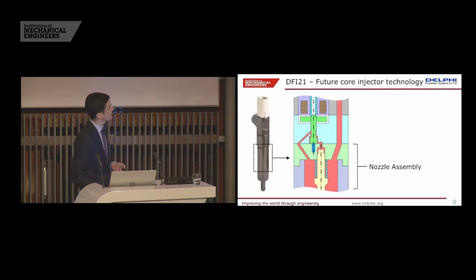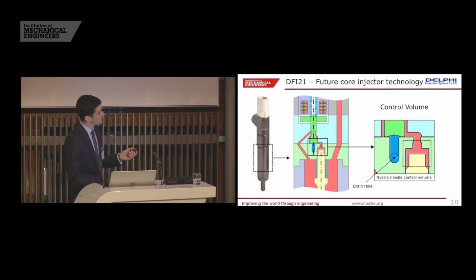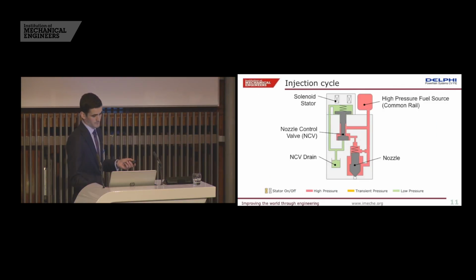The actuator assembly indirectly and hydraulically controls the nozzle assembly. This nozzle assembly consists of a needle operating in a high pressure reservoir. Actuator control of the volume above the nozzle needle indirectly controls its motion, which allows for complex and fine-tuned injection rate shapes. So the next few slides will give a simple injection cycle.